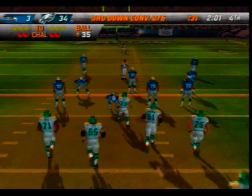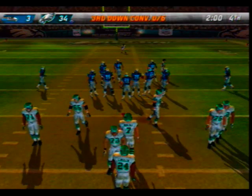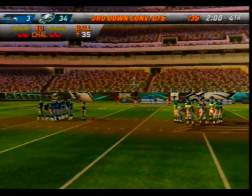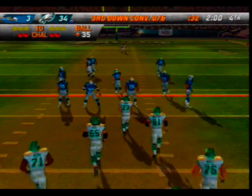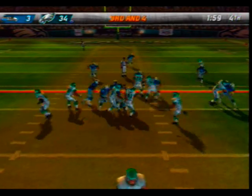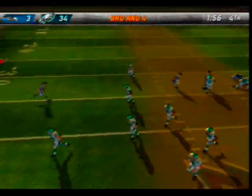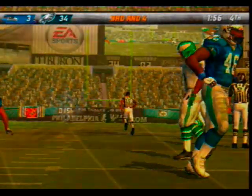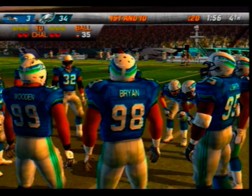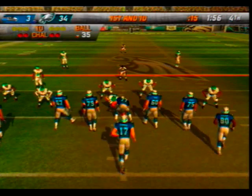Two-minute warning coming up. Ball on the 35-yard line. And we've reached the 2-minute mark. The Seahawks come out in a 4-3. Loose ball. The Seahawks are there to pick up the ball. Ball on their own 35.